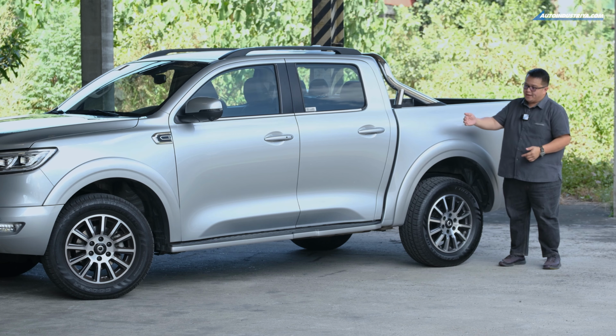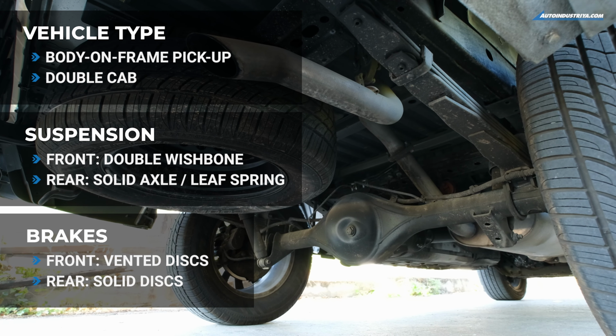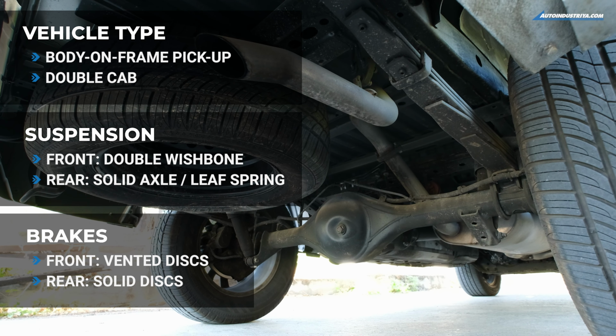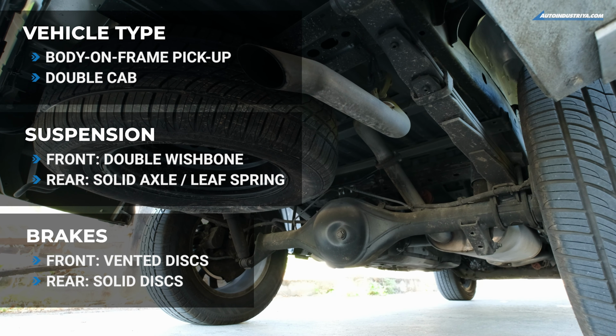Of course, being a pickup truck, it's a full ladder frame chassis with double wishbones in front and a leaf spring right here in the back, which is proper for load carrying. We'll see later how this drives on our roads.